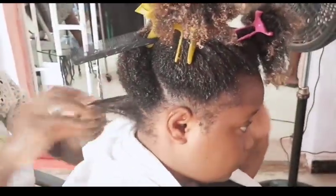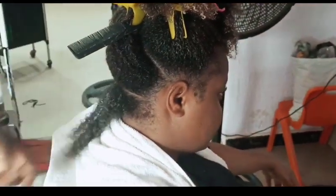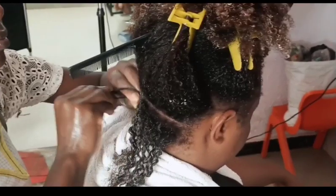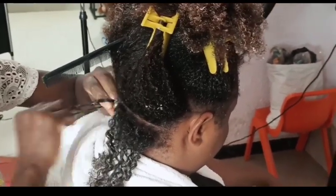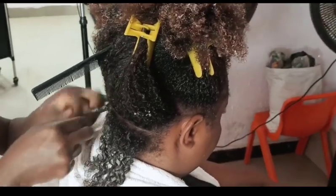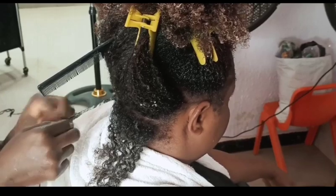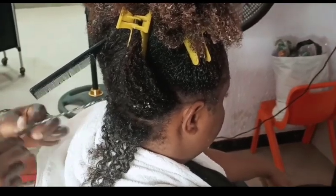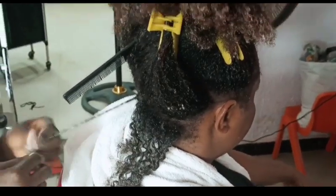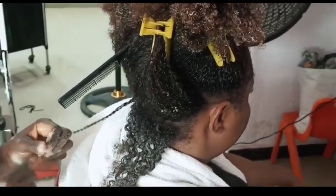Guys, this is what I'm talking about when I said this hair is giving whatever it's meant to give. Just look at those coils popping, guys. Anyways, you guys know how much I love mini twists. So I came here and I decided to do mini twists again. But I decided to add a little something in front of the hair to give it a little twist, which you guys will be seeing at the end of this video. So don't click off and watch till the end so you guys can see the full hairstyle.